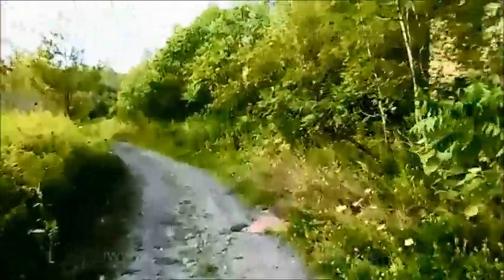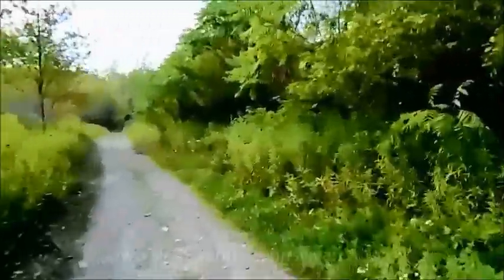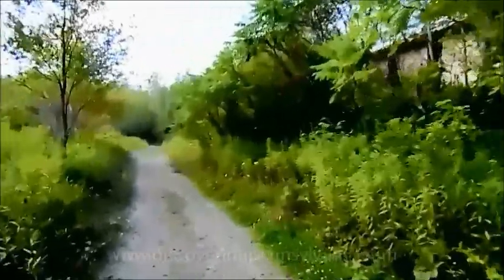Lots of bugs out here. We have gotten bit up really bad out here today. Mosquitoes really like us. We must be the flavor of the month.